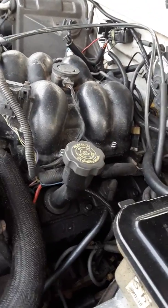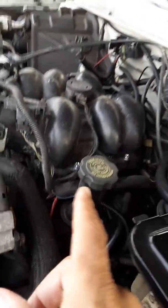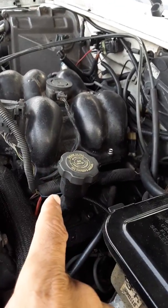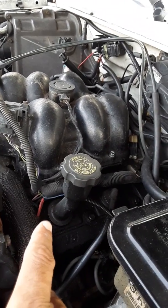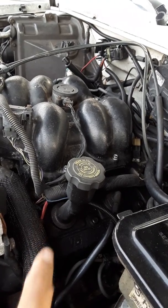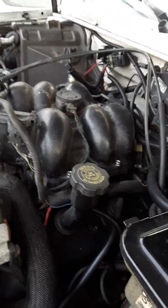Now, as a matter of fact, before I move on to the next thing, if there's white milky stuff in there, you probably have a blown head gasket or a blown intake manifold gasket. Don't drive far on that. Now, I ain't saying not to drive, but you want to tear something up if you continue to drive on that.